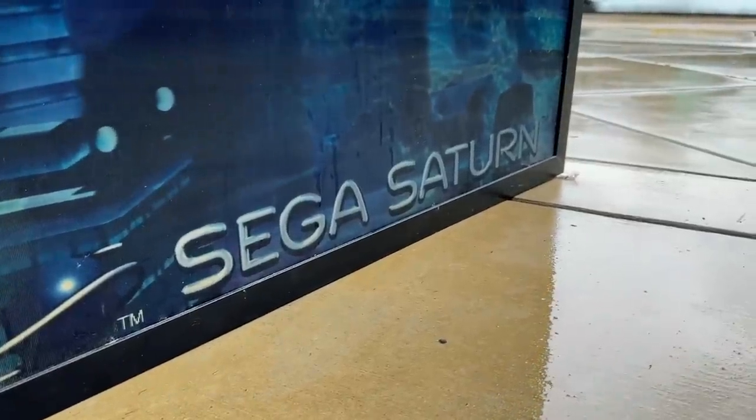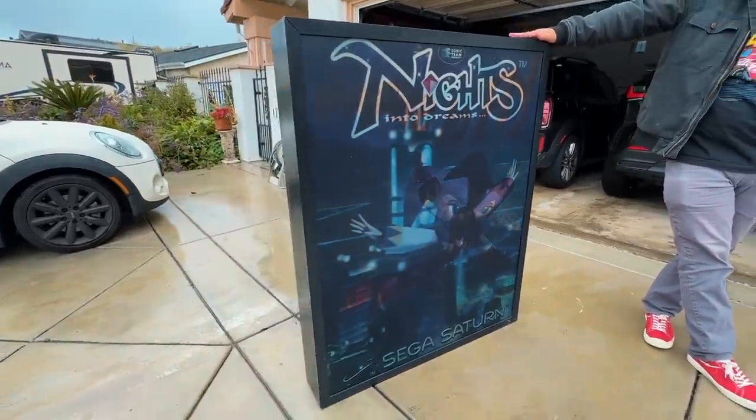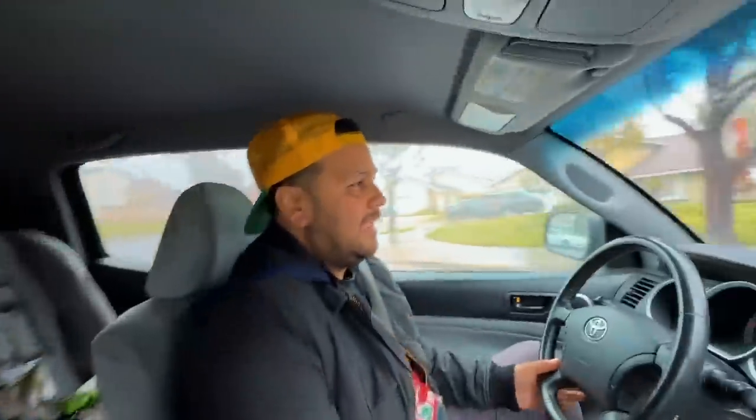So obviously we'll go get this put up in Ricky's house, but that was way cooler than I expected. The pictures didn't do it justice. There were pictures on OfferUp, and although cool, this was way bigger, way more lenticular, and way sturdier than I was expecting. Oh dude, I thought it was only this thin, but this thing's big.